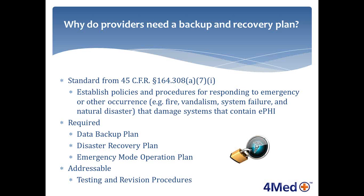That's very cool that you can actually test it that way in a simulated environment. I hadn't heard that before. Yeah, it's kind of fun for our techies. I'll bet. They love it.